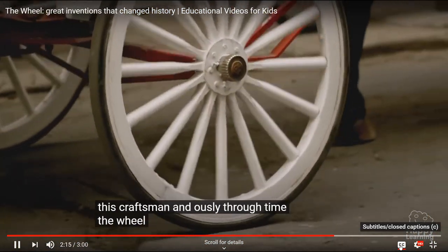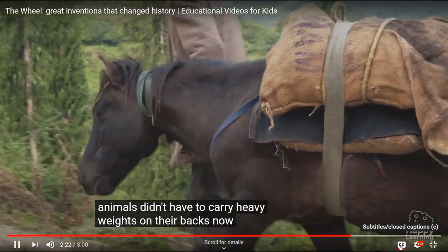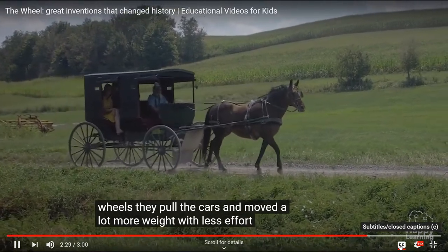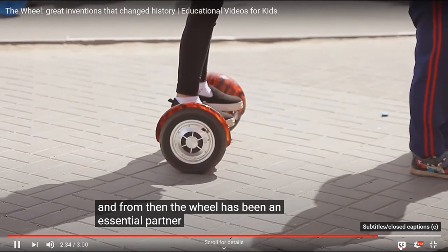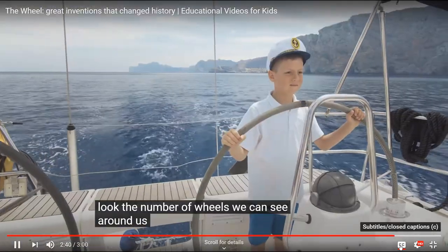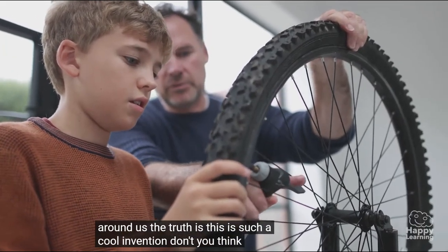Through time, the wheel was also used in transport. Animals didn't have to carry heavy weights on their backs. Now, thanks to wheels, they pulled the cars and moved a lot more weight with less effort. And from then, the wheel has been an essential partner to human beings. Look, look! The number of wheels we can see around us! The truth is, this is such a cool invention, don't you think?